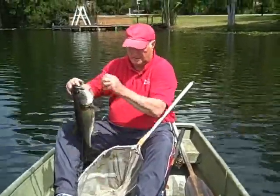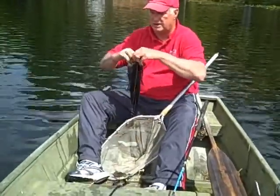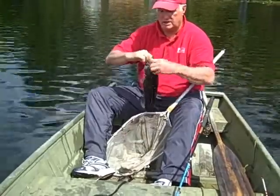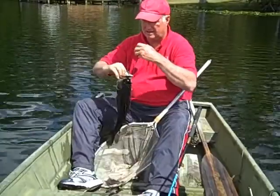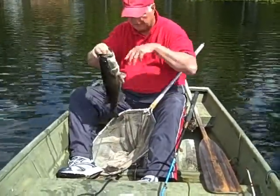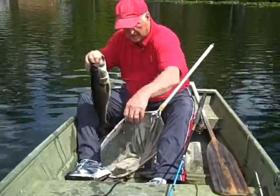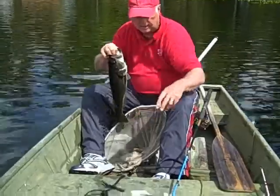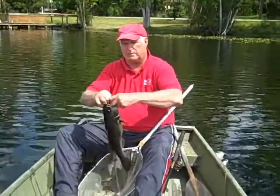Second biggest. Second biggest. Hooked in the front. Well hooked. Don't drop into that net. You'll have a trouble getting it out of that net. Okay, now I'm going to put him on the stringer. That's a good one. We get a good picture of it.